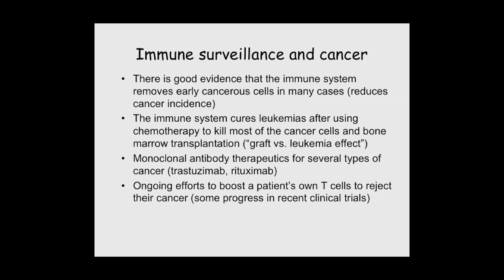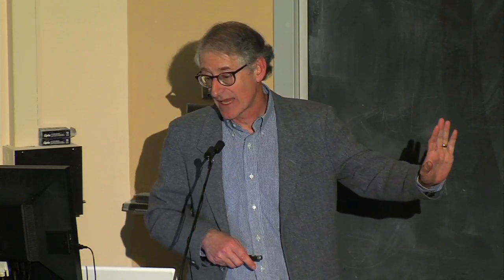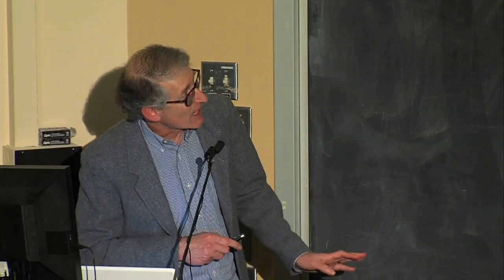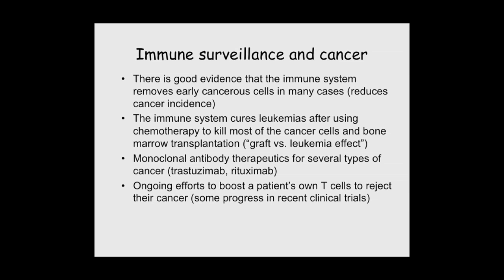The immune system in cancer, as I mentioned before, there's good evidence that the immune system removes early cancerous cells in many cases and reduces cancer incidence. The immune system is actually used to cure some leukemias together with chemotherapy. And this is a process called the graft versus leukemia effect. So when bone marrow transplantation is done, we use bone marrow from a different individual, and then they leave the T cells in there, and then they can attack the residual cancer cells. And so there are some side effects to that, but this is very commonly used, including at UCSF now, because it really does work. And that is the immune system killing off the residual cancer cells.